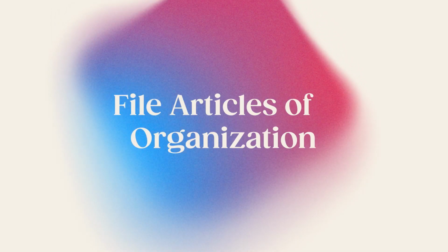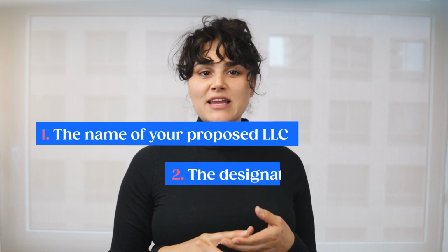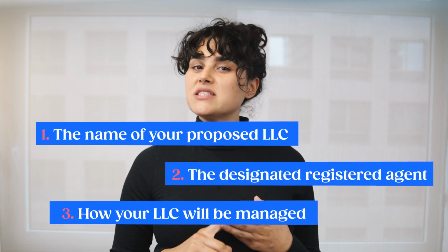Step number 4, file articles of organization. To officially create your LLC, you'll need to file formation documents, often called articles of organization, with the Secretary of State, either in person or by mail. In some states, this is called a certificate of formation or a certificate of organization. You'll need to include 3 things: the name of your proposed LLC, the designated registered agent, and how your LLC will be managed.